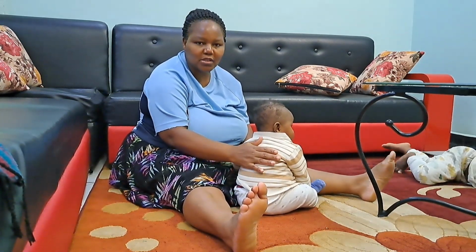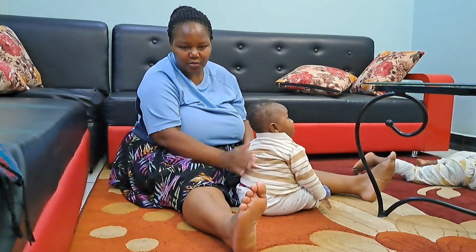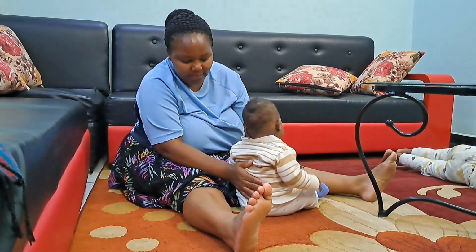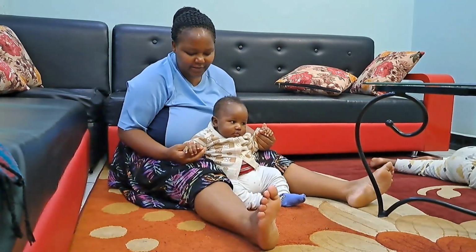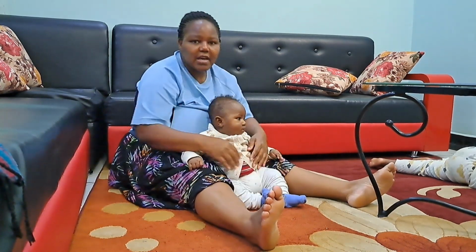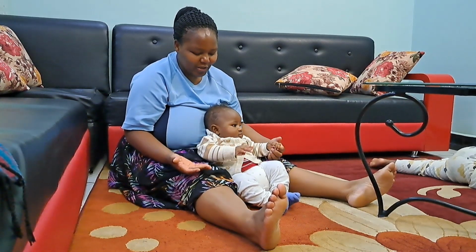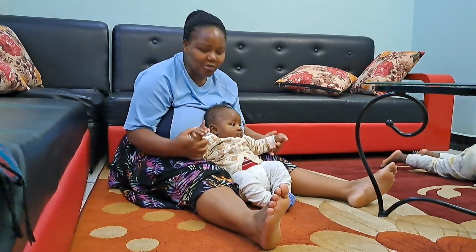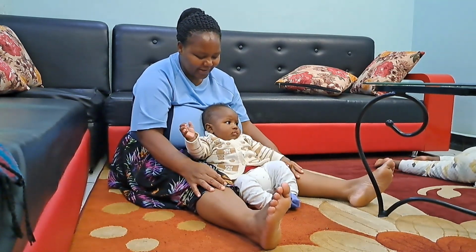So please give him support so that the back is not making a curve like this. He should sit straight. But because he's not very stable, I give him support. If he's seated, let him sit like this. You see, like here, he is now straight. He's not bending like this, because if he bends like this, it's not good for his back. So you give him support like this. Though he pushes himself, I don't know why he pushes himself. So you just give him support like this. You see?